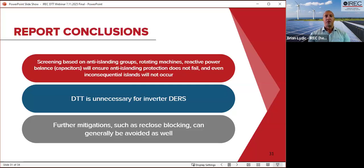remains effective. If all of your rotating machines have DTT, then you're not even going to encounter those scenarios. So even further mitigations like reclose blocking could be avoided as well.